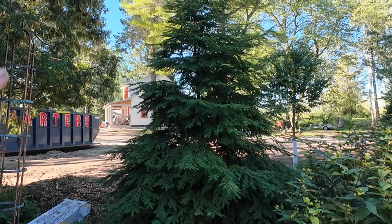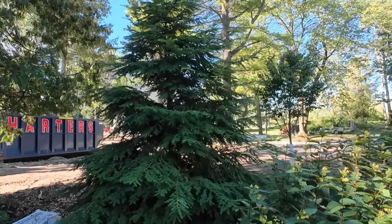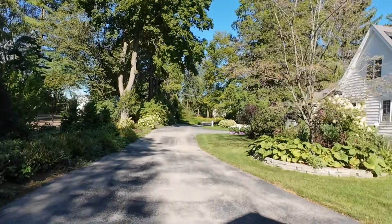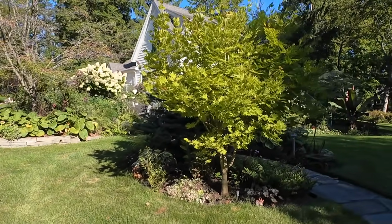I love this hemlock. It looks a little, whatever. I think I gotta give that thing more water, probably. But the deer have been nice to that too, so that's good. So let me try to do sort of a slower pan here as per request.